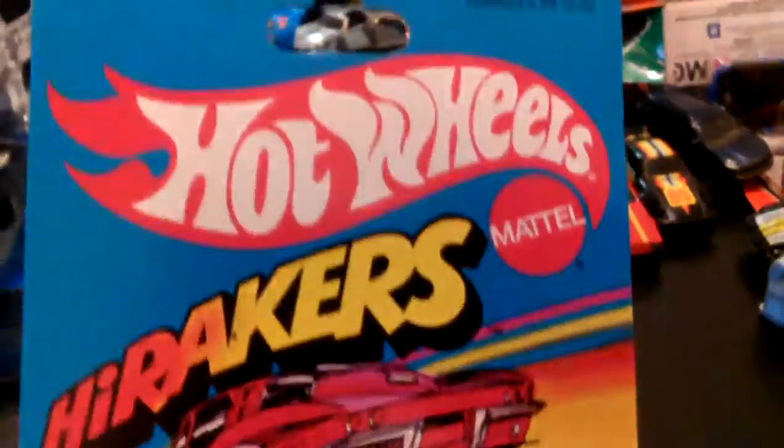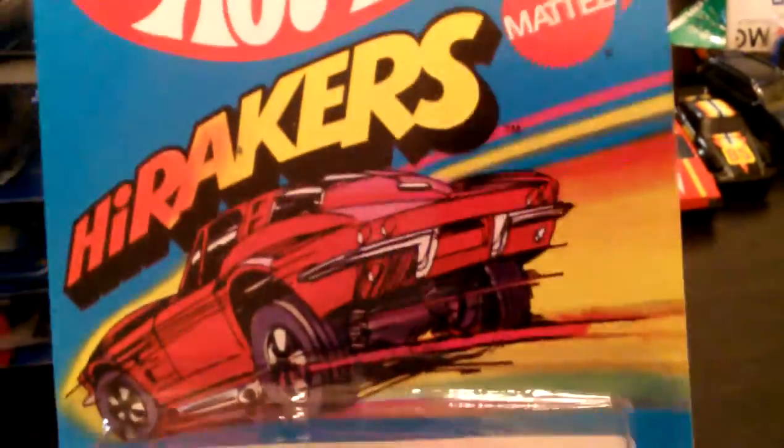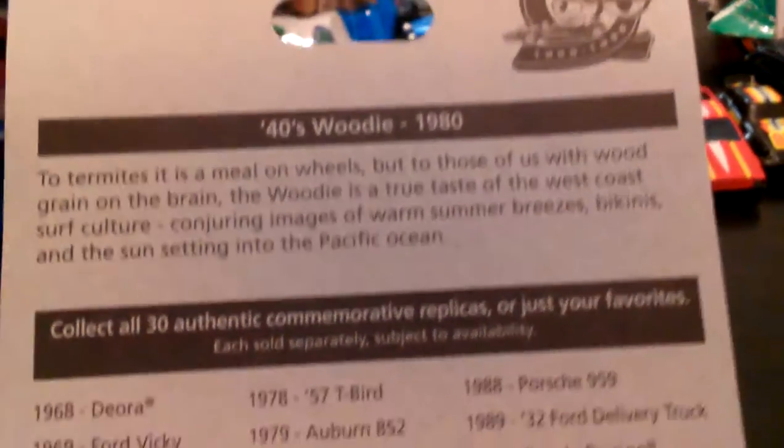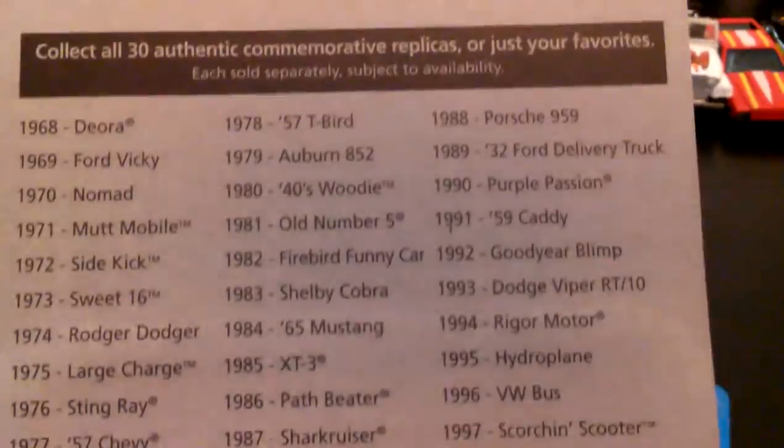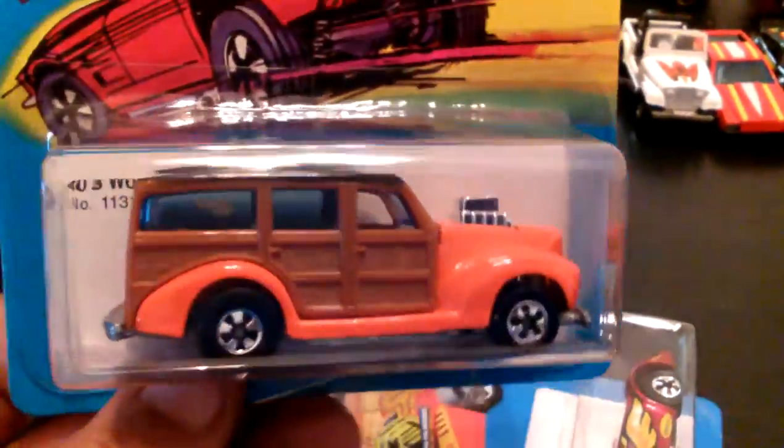Classic Hot Wheels. Hot Wheels, Hi-Rakers. I think this is one of those 30th anniversary ones or something. Yeah, I knew it, because they didn't have stuff like this. I think this is one too, so maybe the other ones are too. I didn't even look on the back. But there's the ones that you could get. You want to stop and look? Hi-Rakers. This is a 40s Woody. Man, I sure have a bunch of 40s Woodys. I think it was like 3 or 4 in the city.